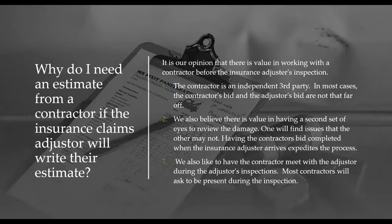We also like to have the contractor meet with the adjuster during the adjuster's inspection, and most contractors will ask to be present during that inspection anyway. We find that if there are any questions or concerns, they can be talked about right on the site while they're together, and it makes things much easier.